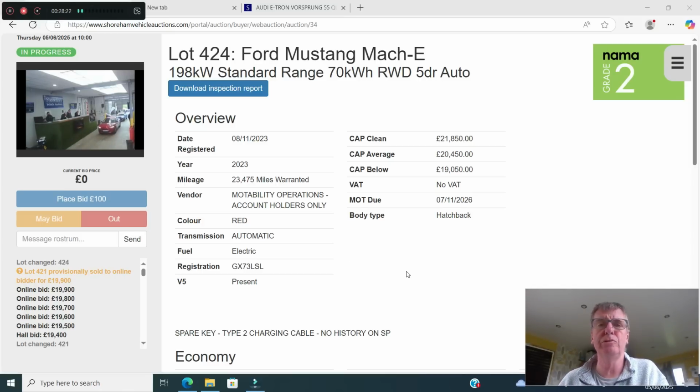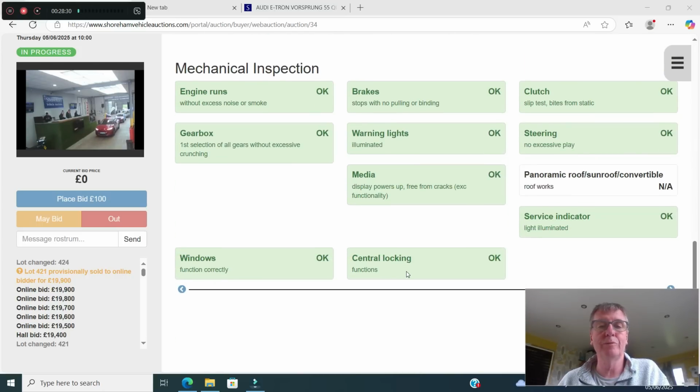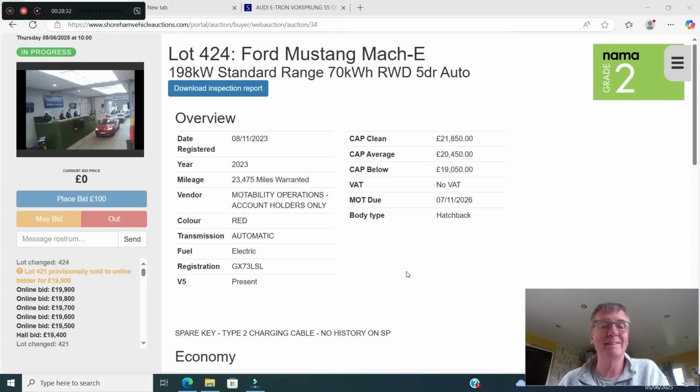It's the entry spec, Ford Mustang Mach-E. Again, because Ford are Ford and they do lots of discount for big funders, these tend to depreciate quite heavily as well. Always been the case with Fords, not just because it's electric. CAP average is 20,450. This is from Motability Operations.